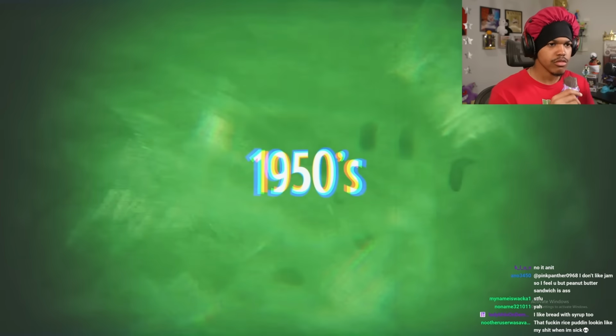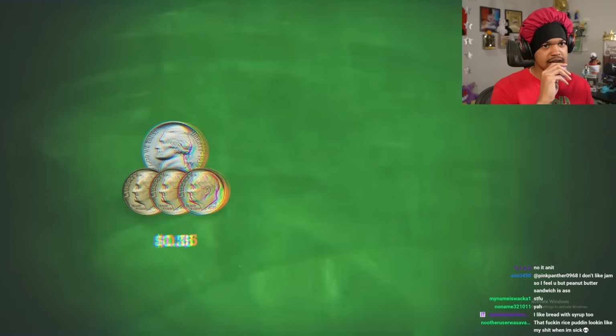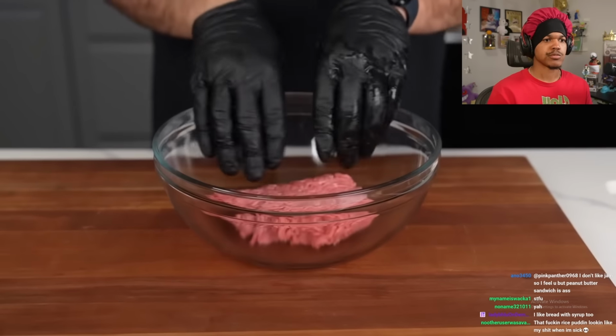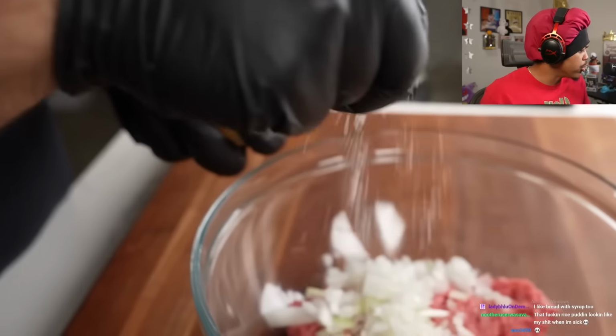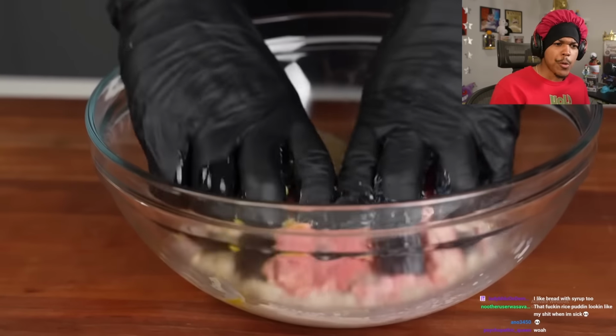And an average meal costs about 35 cents, and this is what refrigerators look like. And thanks to the population increase, meatloaf was introduced in school in order to feed all the kids. It was easy to make in big batches. It was filling and nutritious.